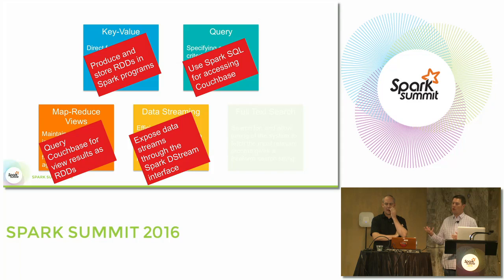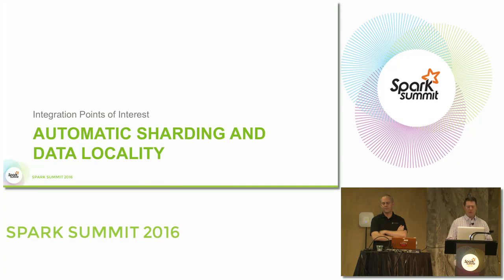Query, well, Spark has Spark SQL, and so we can take the Spark SQL interface and implement that connected down to Couchbase, and there are some unique ways that we're able to do that in a really efficient way. Then there's querying Couchbase for RDDs through the MapReduce views, and finally, there's exposing that DCP streaming interface. So I want to walk you through just a few integration points of interest on this.